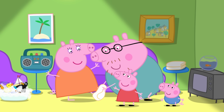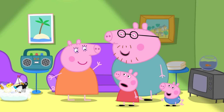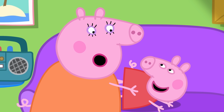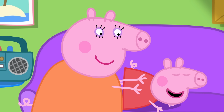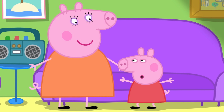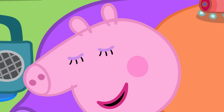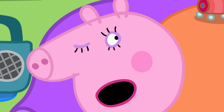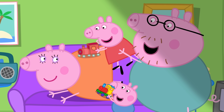What's next, Mummy? Next, it's time for a massage. Here, lie down on the sofa and I'll show you how it works. Peppa finds the massage very tickly. Your turn, Mummy. Ooh, it's very different to my normal massage. It's a special Peppa massage.